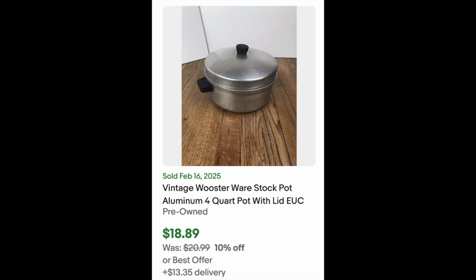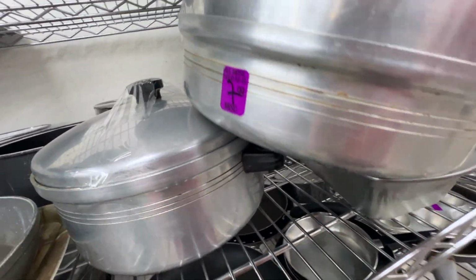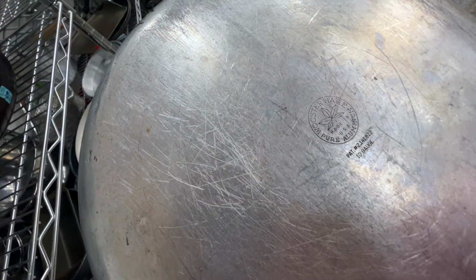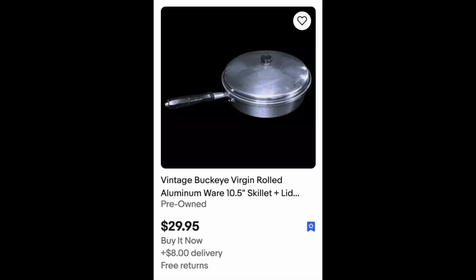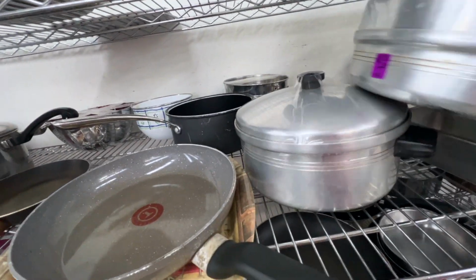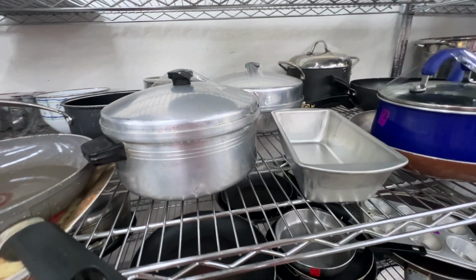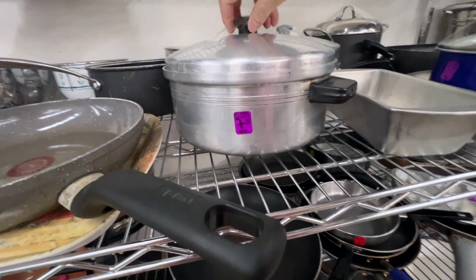This one sold for $18.89, and then this, both of them were $7.99 each. I did leave them behind. I do have good luck with selling aluminum pots from the 50s and 60s. I did find a similar one for sale for $30 on that pan, but I did leave these behind. They would have needed a lot of cleaning up, so I didn't want to have to deal with that.